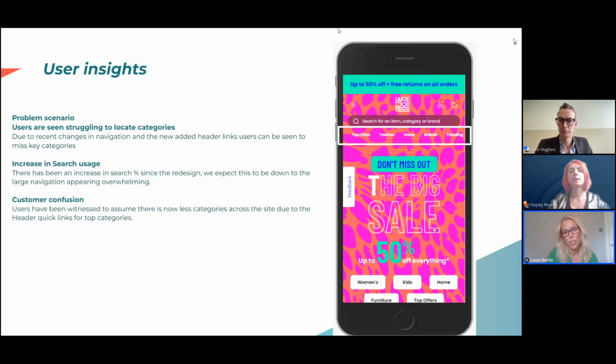And obviously, if they just use the quick links, which are just bridges into deeper categories, they're probably missing out on a lot of our category range. So we wanted to do some testing around that. And also we know that search is super important for customers. Google is a search engine, and more people are comfortable using that as a way to shop. So we wanted to make sure that stayed prominent throughout the shopping experience as well.